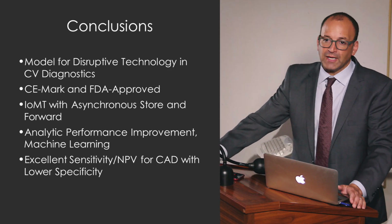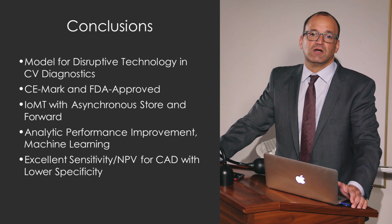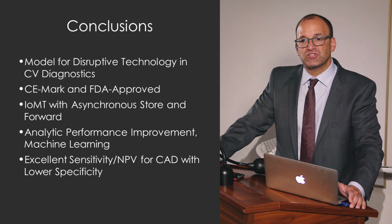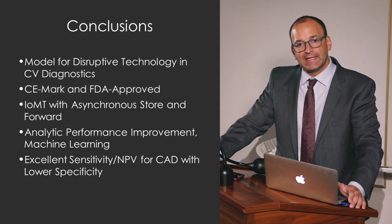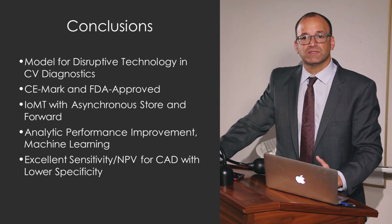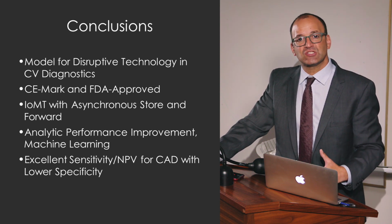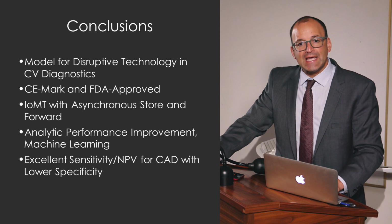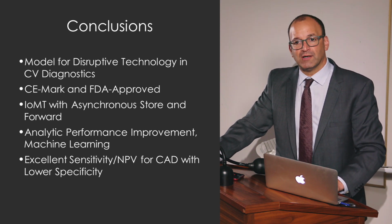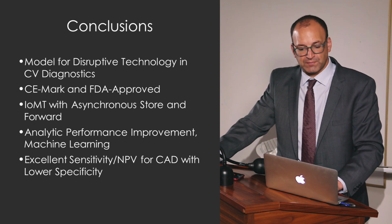So to conclude, CADence is a model for really disruptive technology in the cardiovascular space. It's both CE marked and FDA approved. It's part of the Internet of Medical Things. It involves artificial intelligence and machine learning, meaning that the more data it has, the better it will be. And as we saw from the Turbulence clinical trial, excellent sensitivity and negative predictive value for severe coronary disease.